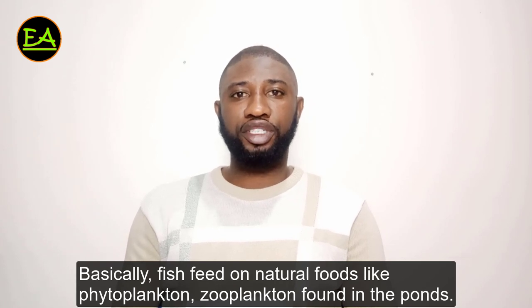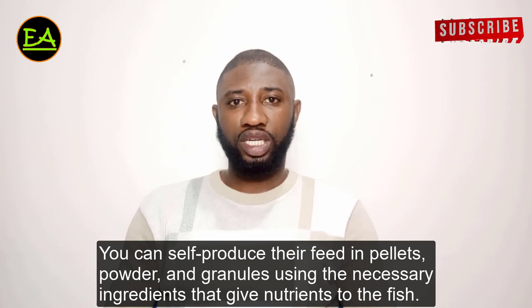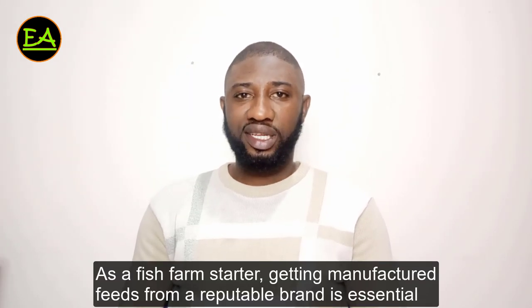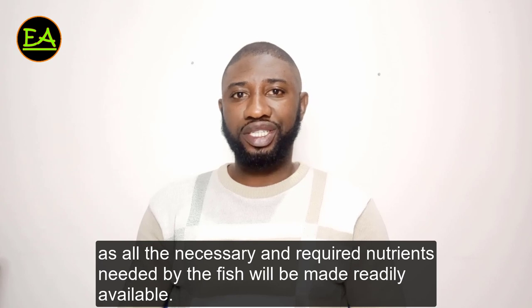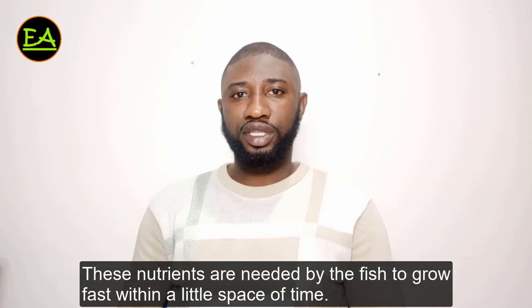Basically, fish feed on natural foods like phytoplankton and zooplankton found in the ponds. You can self-produce their feed in pellets, powder, and granules using the necessary ingredients that give nutrients to the fish. As a fish farm starter, getting manufactured feeds from a reputable brand is essential, as all the necessary and required nutrients by the fish will be made readily available. These nutrients are needed by the fish to grow fast within a little space of time.